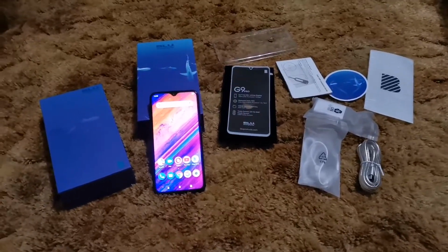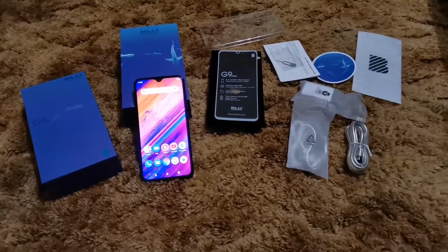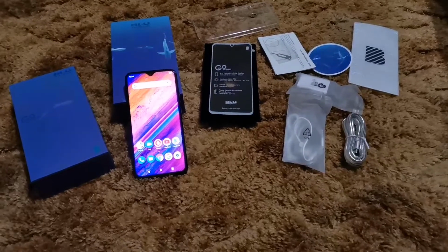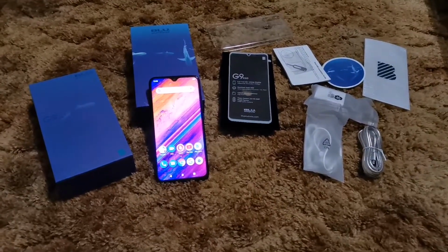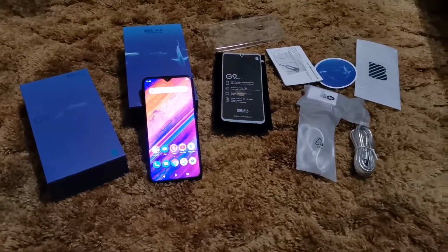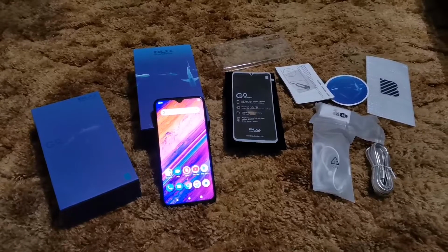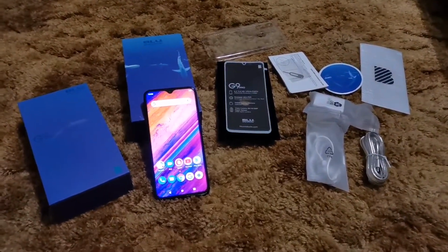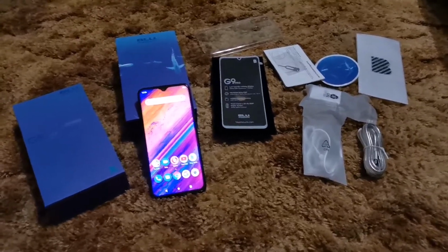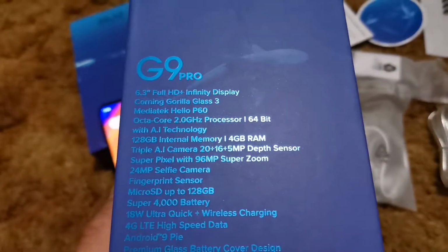If I'm not mistaken, on the G9, the whole super pixel, super zoom technology amped up the megapixels to 52. The G9 Pro obviously has a MediaTek Helio P60 versus the P22. Full HD instead of 720 HD. This also has more RAM. And not only does it have a triple camera setup on the back versus the dual of the G9, but the main sensor itself is also a better sensor. So likewise, whatever that super pixel, super zoom technology that BLU had in the G9 has been upgraded further on the G9 Pro, because as you saw in the box, it's the super pixel with 96 megapixel super zoom.